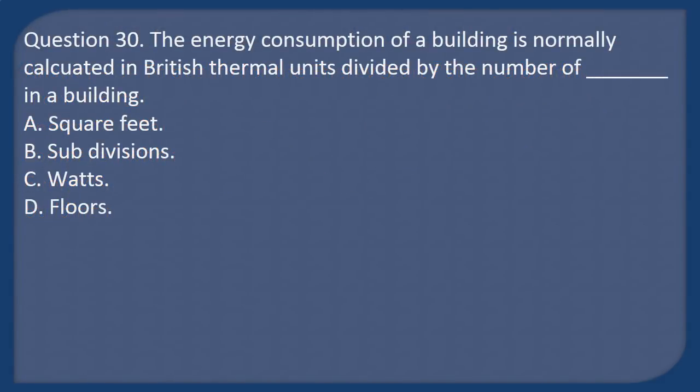Question 30. The energy consumption of a building is normally calculated in British thermal units divided by the number of underscore in a building. A. Square feet. B. Subdivisions. C. Watts. D. Floors.